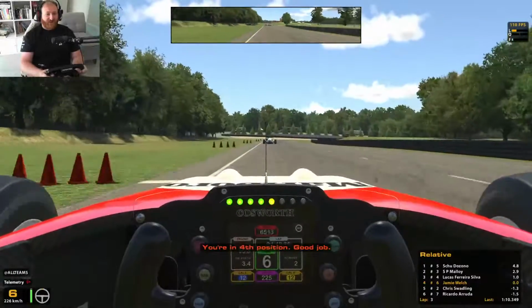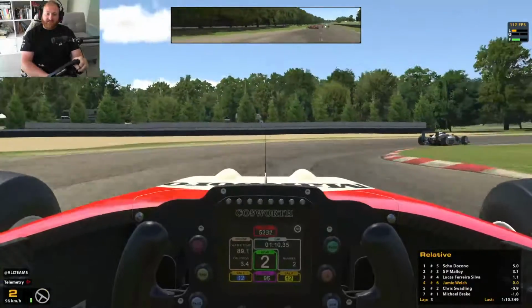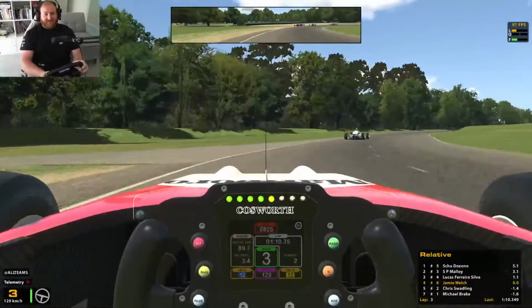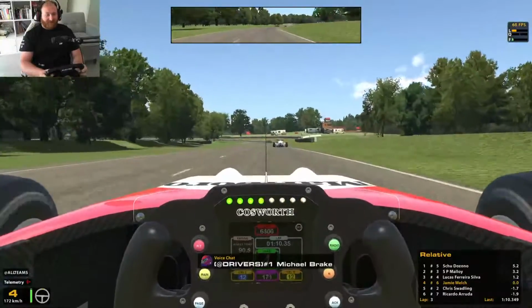Okay, so I just did quicker on that lap than I did in my quali lap, and that's with going ridiculously stupid into turn 1 to try and get those two guys. Oh, man. Bust up behind us. What the fuck?